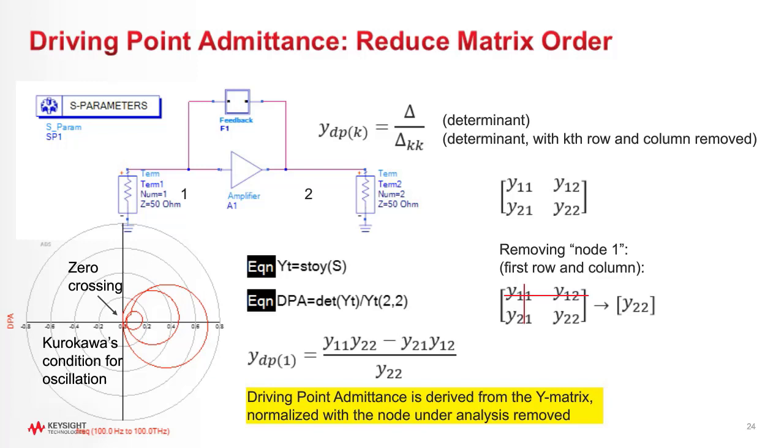Now, we can analyze this result a little bit differently than return ratio. Instead of looking for encirclements, we're actually looking for negative real admittances that have imaginary parts that cross 0 with a positive slope. That's called Kurokawa's condition for oscillation. We're actually trying to find places where the circuit has a solution which is independent of the drive from the rest of the network. And I noted in this example it encounters Kurokawa's condition at around 4 gigahertz. So the conclusion is that the circuit is unstable there, which agrees well with the return ratio computation that we did in the last slide.